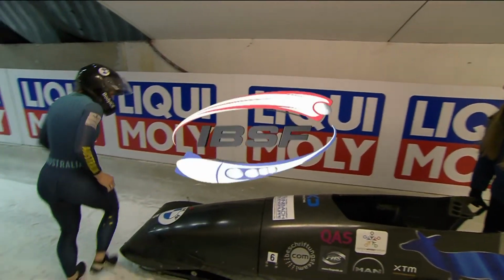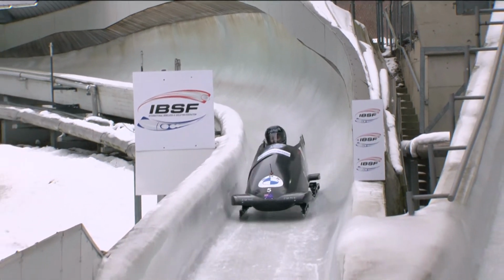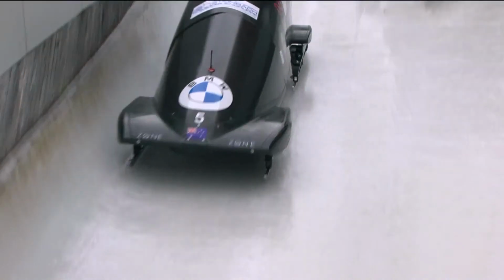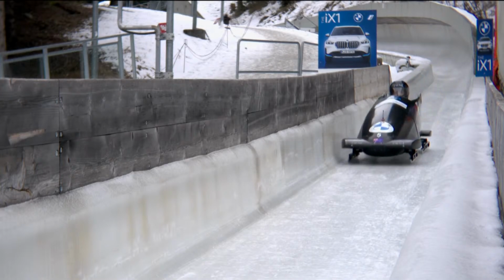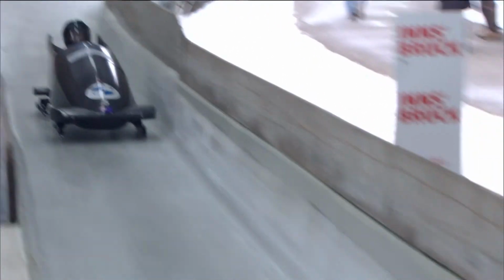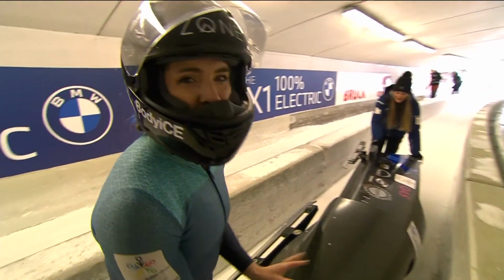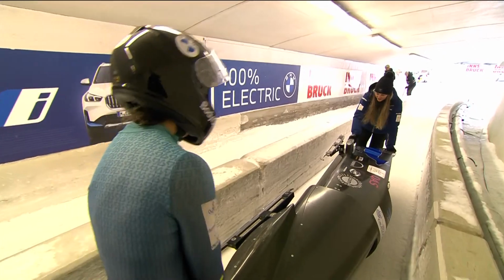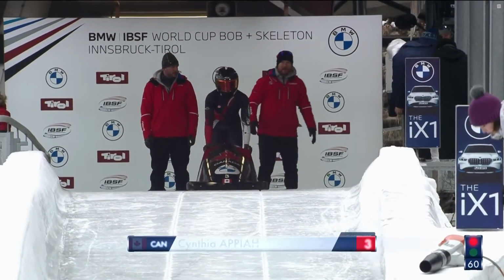Well, Brie, one of the leading lights in the early years of women's monobob, and since the introduction of these new Bavarian-built Ixent sleds, she has kept her head very much above water, always to be reckoned with. A couple of little skids and taps there. Well, she didn't come to North American races, but took a bronze last time out in Altenburg in the World Cup. And Brianna finished in 4th place, narrowly off the podium in the World Champs.